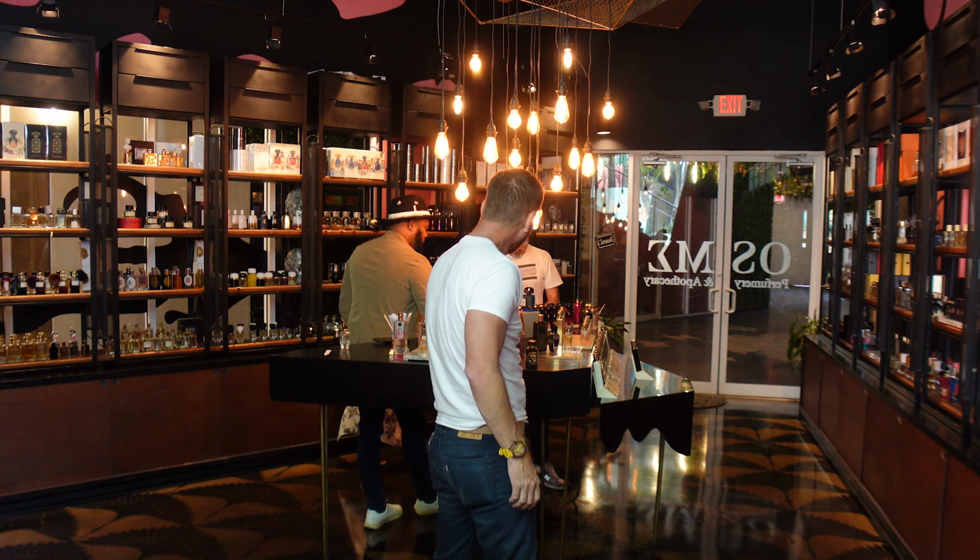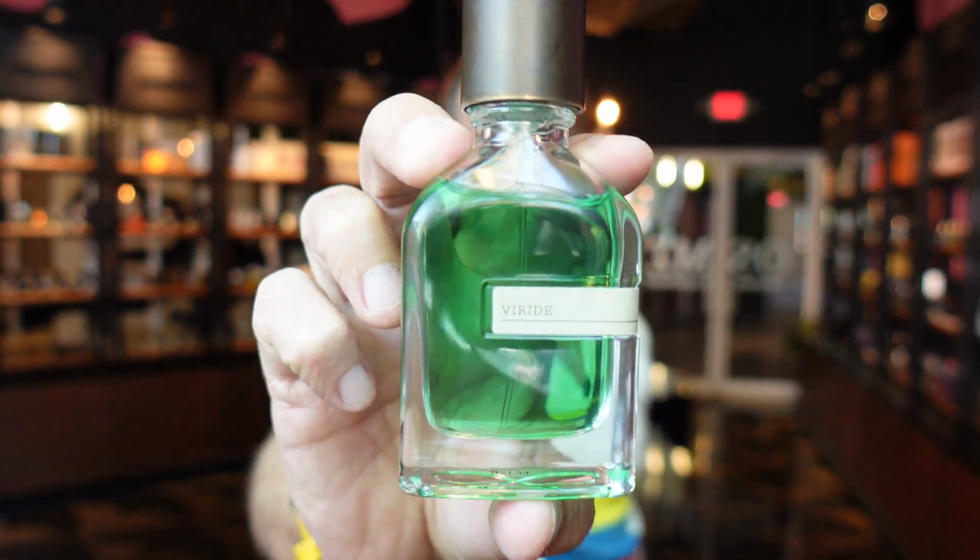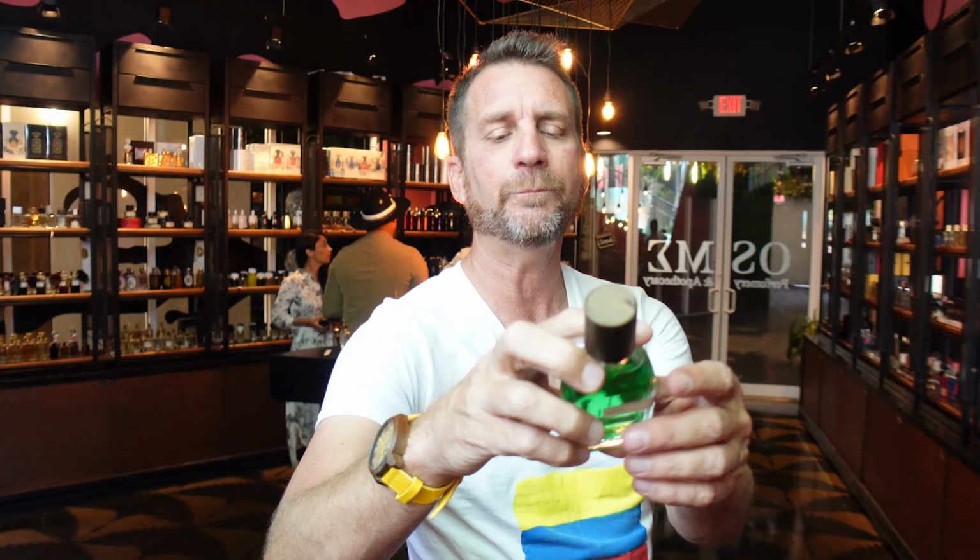Next, I'm going to go to a fragrance from about 10 years ago. So the first fragrance was 42 years ago now. That's how long it's been around. This one is about 10 years old. It's from 2014. And this is Viride from ORTO PARISI.